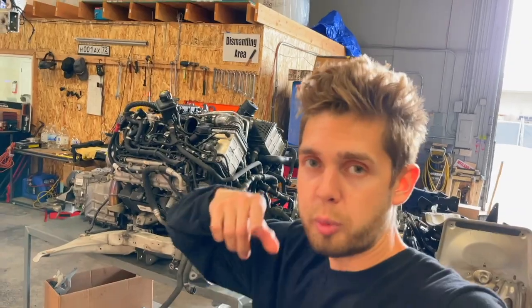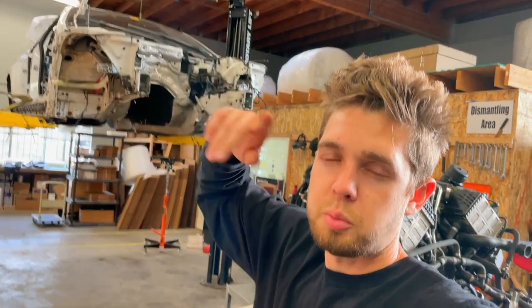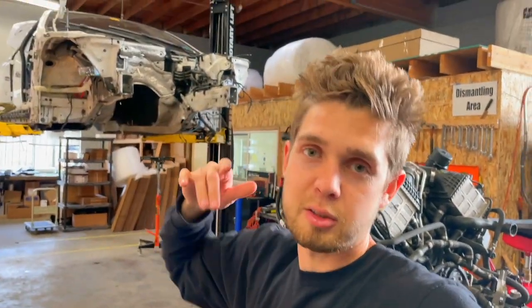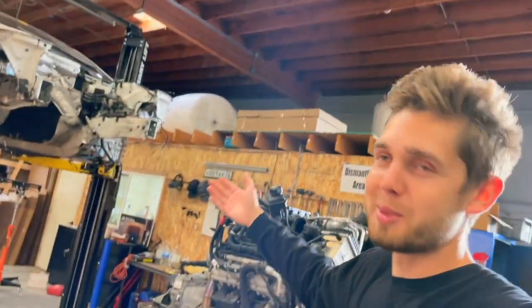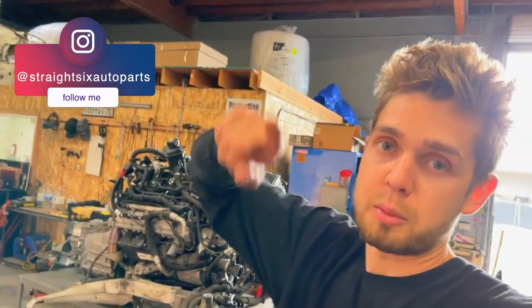Once we get to the turbos, I will show you how big they are, but the car is just a shell. That was perfectly fine. Beautiful white color M6 with like 60,000 miles on it and a built engine. And now what we got? We still got the built engine, but here is everything from that M6. And whoever needs parts, DM us on Instagram and let's get to the engine.